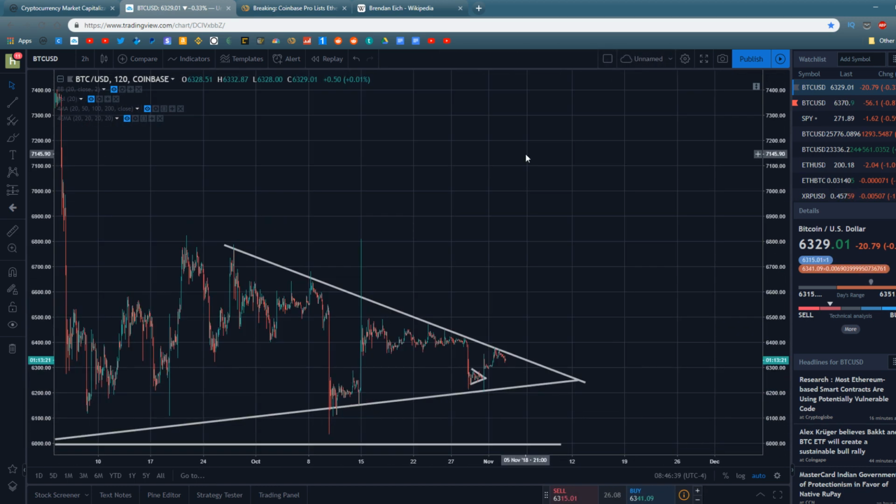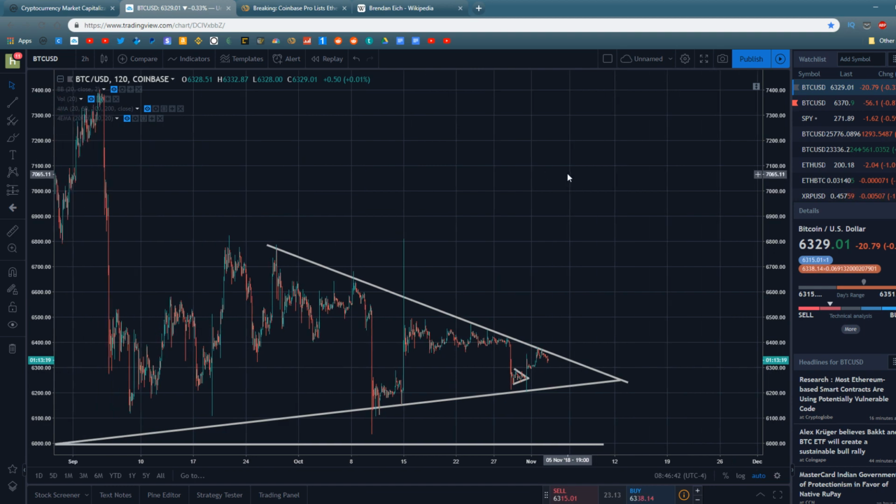So let's go ahead and discuss the technicals that lead me to believe that we probably are going to see a bullish break out of this. This can really go either way, but there's a couple different things that I want to discuss here that lead me to believe that we're probably going to break this downtrend rather than the uptrend.